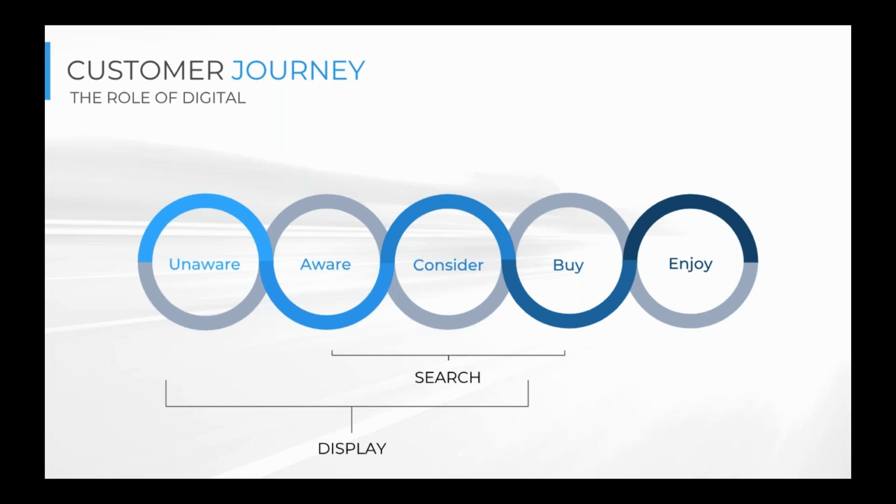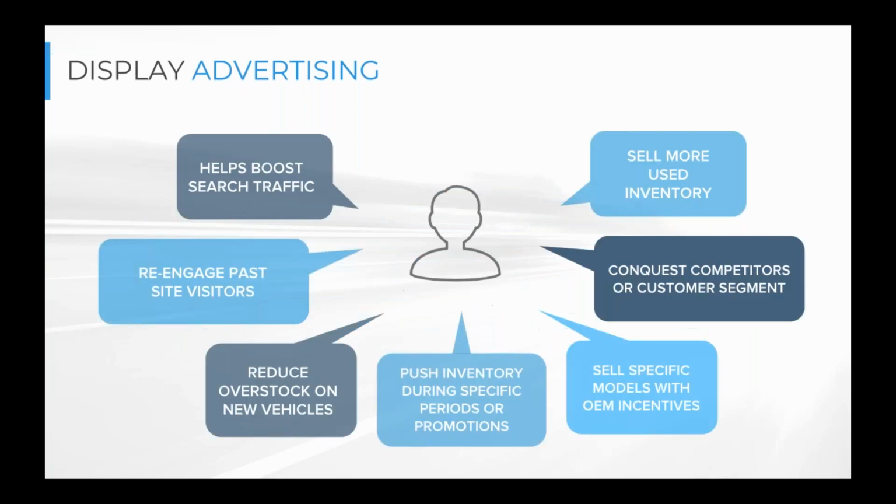Display not only helps create brand recognition and awareness, but also can serve several purposes throughout the path, like all of these. Display can help boost search traffic, re-engage past visitors, conquest competitors, target specific consumer segments, reduce overstock on specific inventory, and even push incentives.